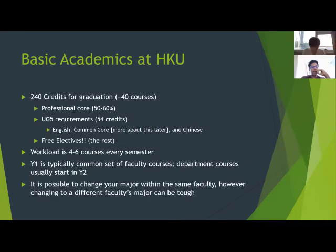And lastly, I think this is a question that a lot of people have at the start: is it possible to change my major once I'm admitted to HKU? So if it's within the same faculty, then yes, you can. But if it's a different faculty, then it's a little tough. So for example, if I want to change from computer science to mechanical engineering, that's possible, but I can't change from computer science to marketing.